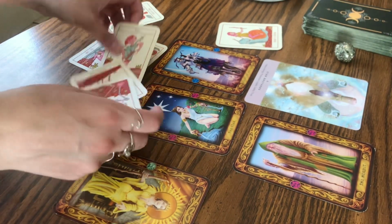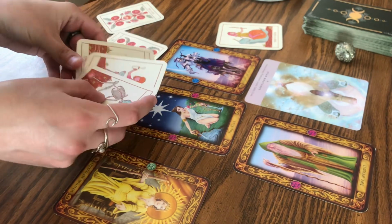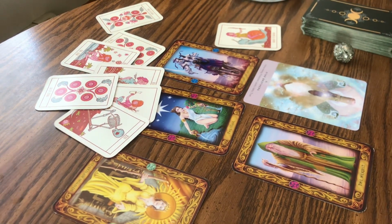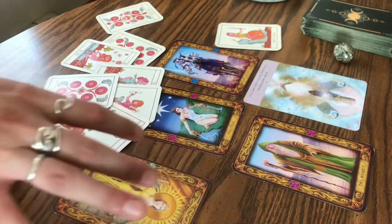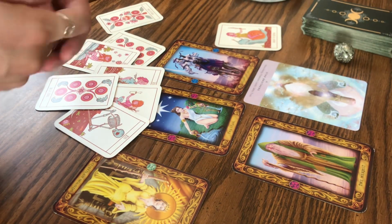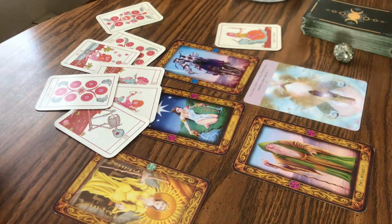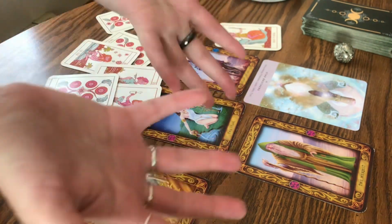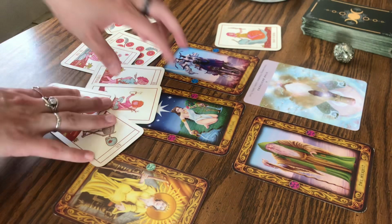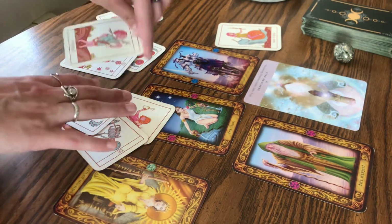So we have Temperance, we have Queen of Cups, and Death. All right, so if this is another person or another situation that you're asking about, the reason they are the way they are, or another job or whatever it is, is because in the past something happened that they weren't expecting. A Tower moment happened, right? Some sort of devastating disaster that just came and blew out their foundation, right?